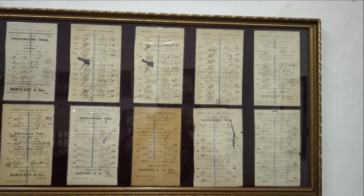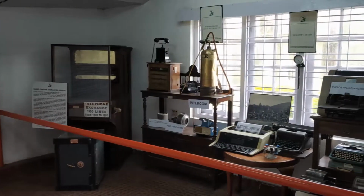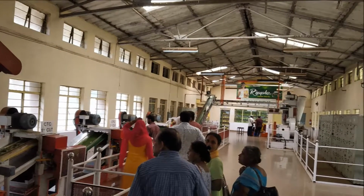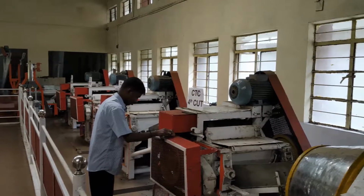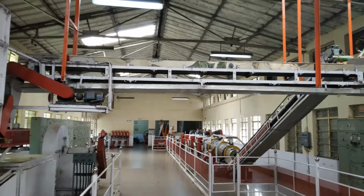So there is also a museum exhibit which has got a lot of ancient and historical artifacts and photographs that describe how the era of Britishers developed this Munnar tea plantation. A visit to this beautiful museum will immerse you into the history of the tea plantations and tea cultivation in Munnar and the occupations of the people that evolved since the ages.